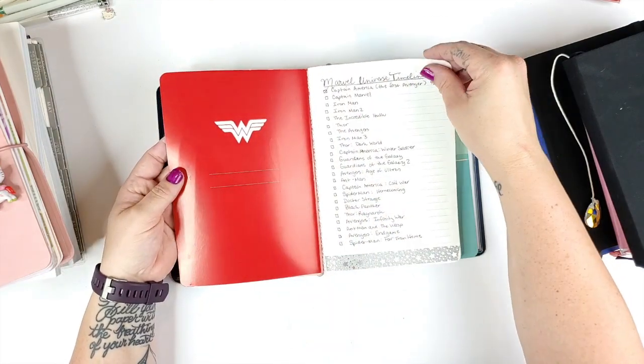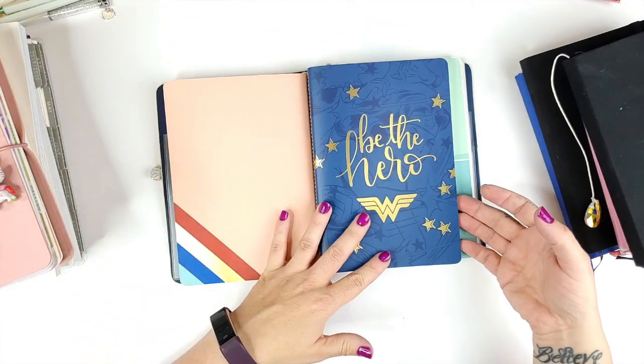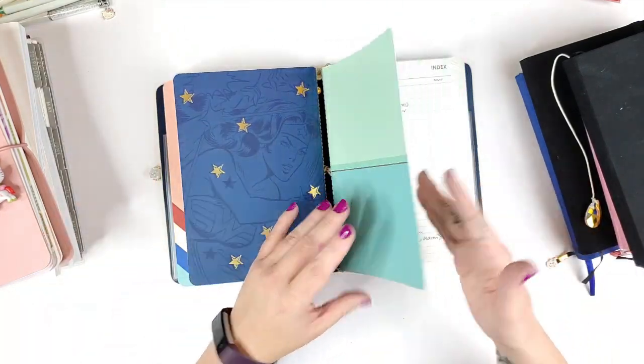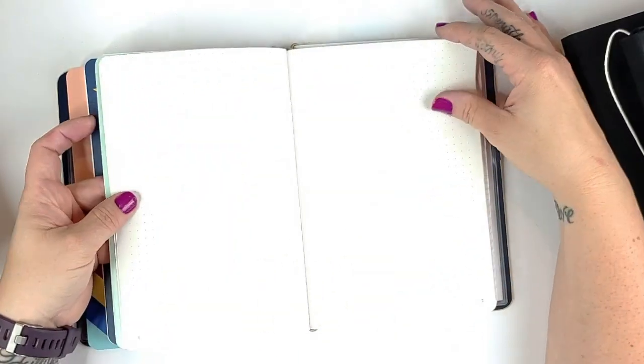So hopefully that's not offensive to anyone, but I just was looking for a notebook to use. So I thought, why not use another superhero one? And there you go.